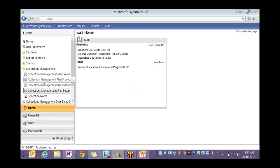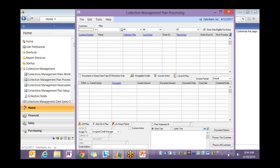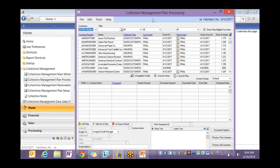So the plan processing window is, again, your queue, the place where you will come to see all of the activities that are due for every customer that you have that is on a plan. You are able to process these all at one time, or if you have any one-off situations with maybe this customer, you just spoke with them yesterday and you wanted to make a quick note of that.